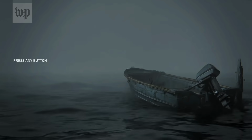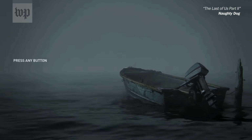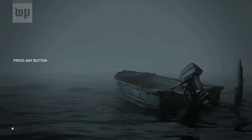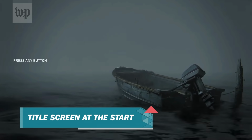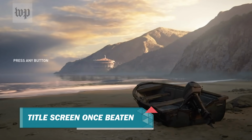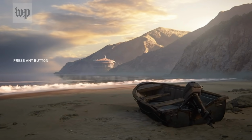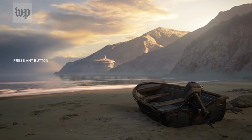The second game also has subtle simplicity. It may just look like a boat, but it's actually an apt metaphor for Ellie's journey. At the beginning, Ellie's rage consumes her, making her future unclear, like the fog ahead of the boat. But at the end of the game, she finds a way to move on from that rage. The boat and the title screen's imagery changes to a much clearer, more beautiful view ahead.